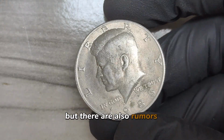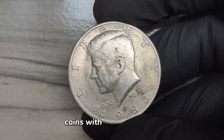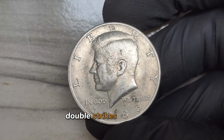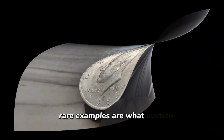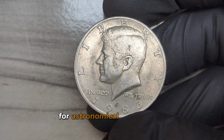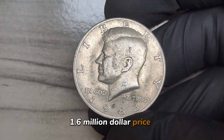But there are also rumors of experimental strikes and extreme mint errors from that year, coins with unusual planchets, double strikes, or unique die characteristics. These ultra-rare examples are what auction houses sometimes list for astronomical amounts, up to that headline-grabbing $1.6 million price tag.